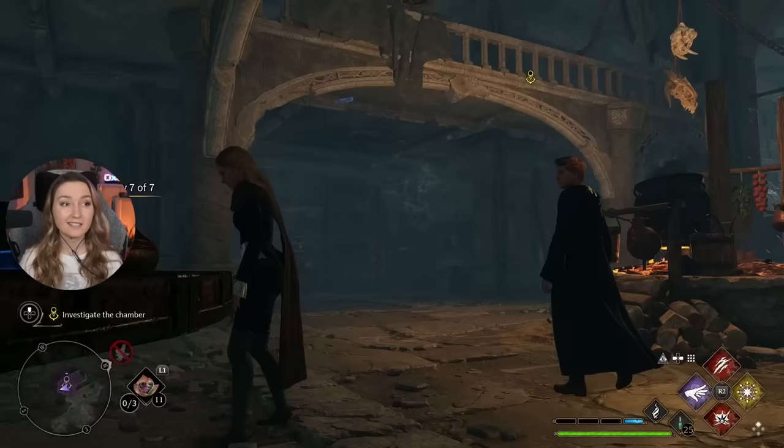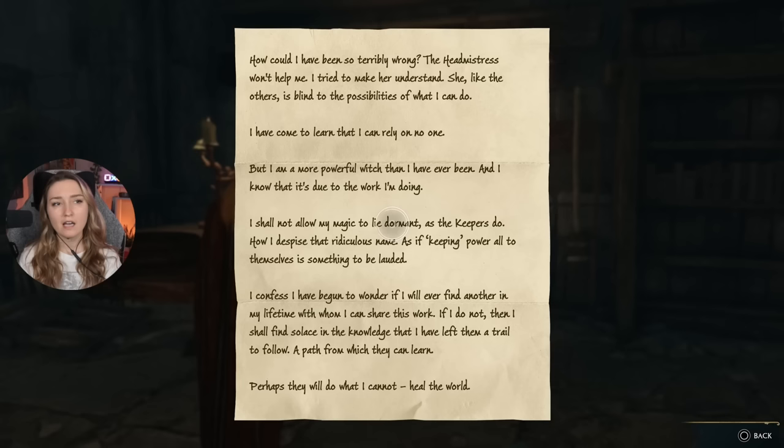How could I have been so terribly wrong? The headmistress won't help me. I tried to make her understand. She, like the others, is blind to the possibilities of what I can do. I have come to learn that I can rely on no one. But I am a more powerful witch than I have ever been, and I know that it's due to the work I'm doing. I shall not allow my magic to lie dormant, as the keepers do. How I despise that ridiculous name, as if keeping power all to themselves is something to be lauded.